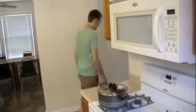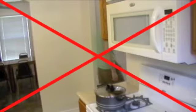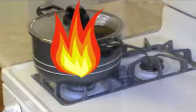Now, it's time for review. Question number 1. Adam thinks it's okay to leave the room with the stove on. What do you think? Talk it over with someone next to you. Leaving the stove unattended is a huge fire risk. It could burn down your home and put your family in danger. Avoid doing this at all costs.